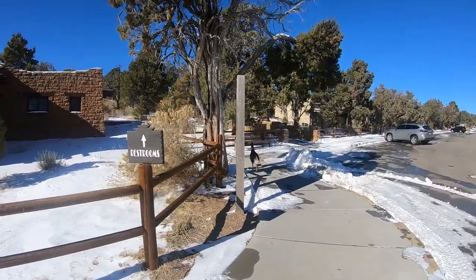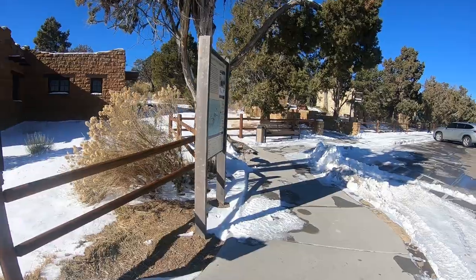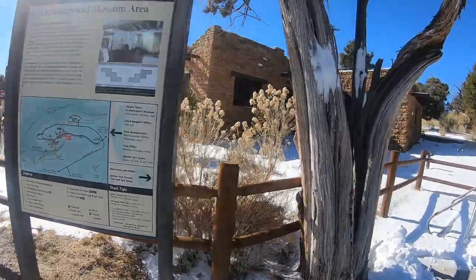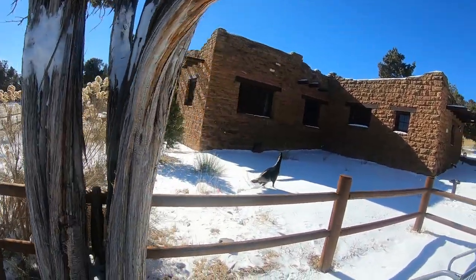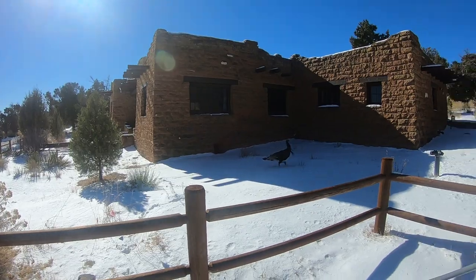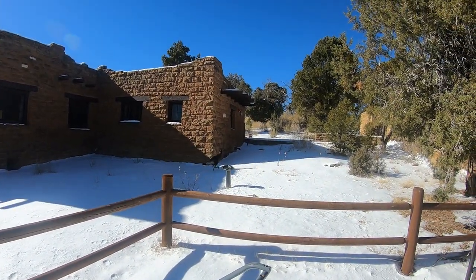There he is. Big handsome fella. He doesn't like me one bit. He can get a move on when he wants to.